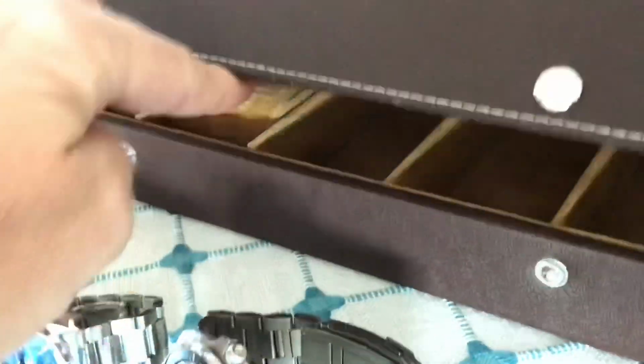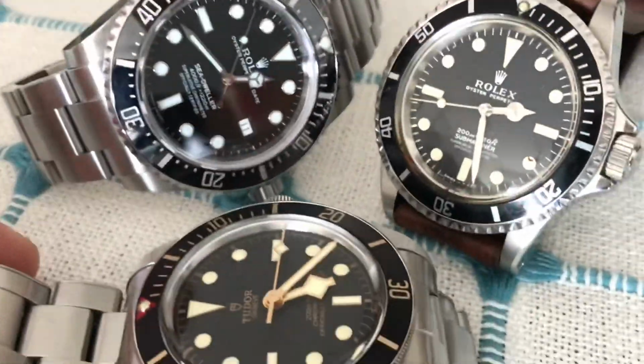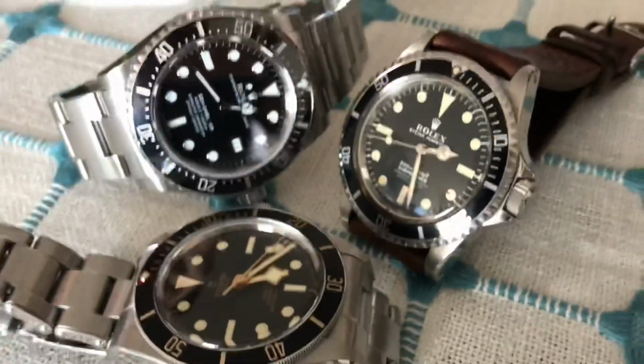Oh, did you know that? Nice. It doesn't stay open, so it's very bad for demonstrations, but I like the size of the cushions, which fits my type of wrist. They're really good. There's one guy there, Mark, who's a great guy.